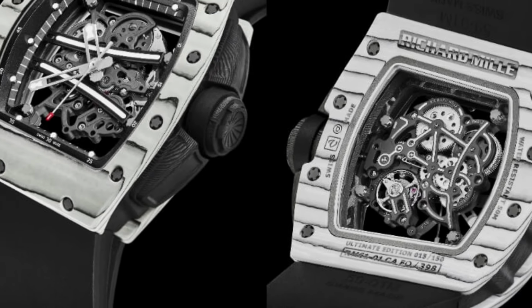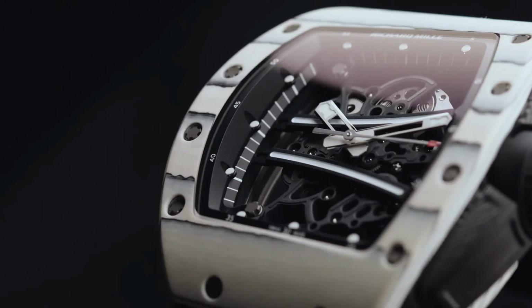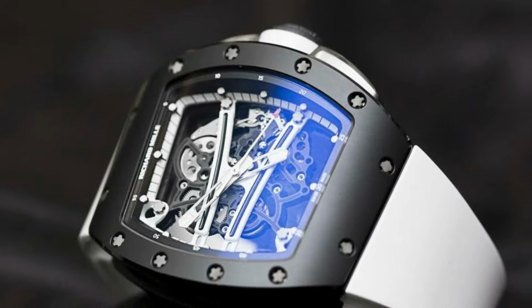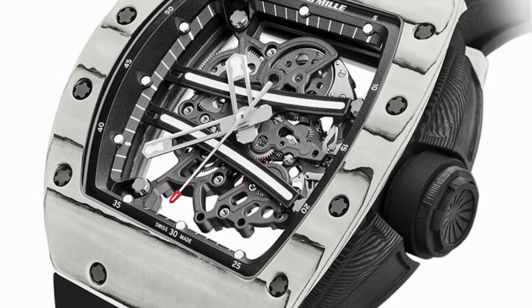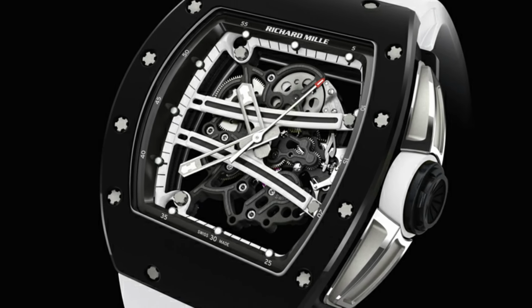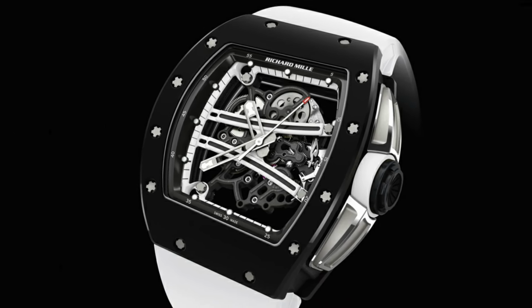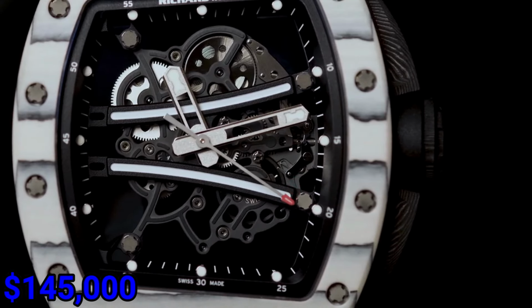The RM61-01. All of Yohan Blake's design cues come from the RM59-01 Tourbillon, created for the Olympic medalist and second fastest man in the 100 and 200 meter races. It uses the highly skeletonized caliber RMUL2, which is made of grade 5 titanium and is treated with PVD and Titalyt for maximum performance. Richard Mille RM61-01 Yohan Blake, $145,000 asking price.